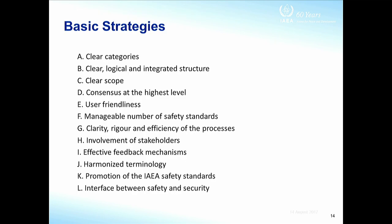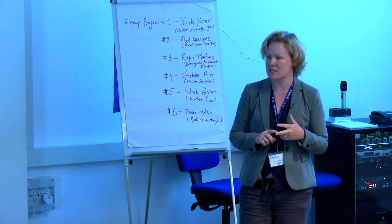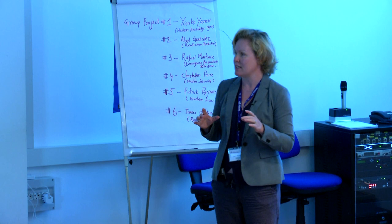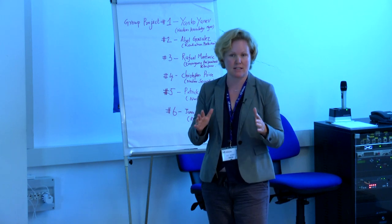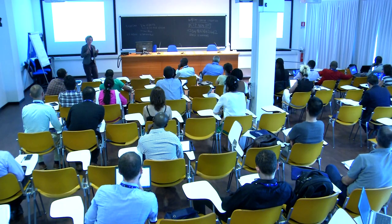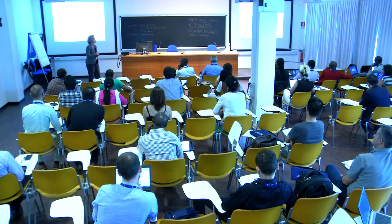And to get to that vision and those categories, those safety standards, we have quite an elaborate management system to make this happen. So we set out our strategies for achieving this. The first one being that we need to have clear categories. We have those, the three categories you saw. There needs to be a very clear, logical, and integrated structure. So it has to make sense the way they work. The scope has to be clear, and in fact, the scope is set out at the beginning of every book. What facility does this apply to? What, more importantly, sometimes, does it not apply to? So it has to be very clear what safety standards you should use at any one time.